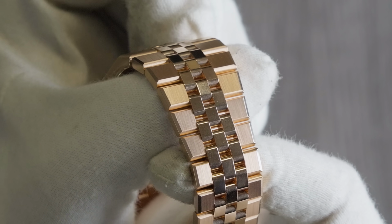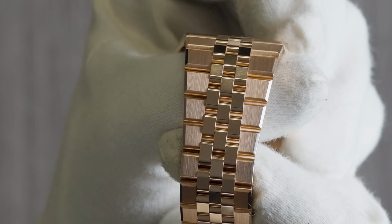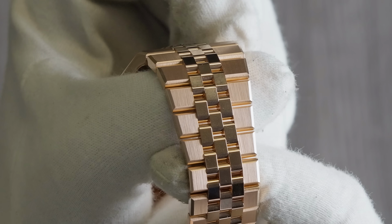I also look at the weight. This watch is very well balanced. It's not too heavy, but it's also not too light for a gold watch. Literally flattening out the Jubilee bracelet and making the Land-Dweller bracelet really does nothing in terms of changes to comfort. The original Jubilee bracelet is just as comfortable as this one.